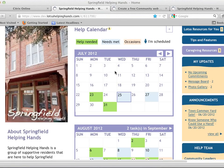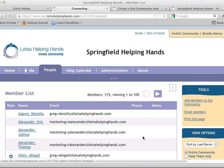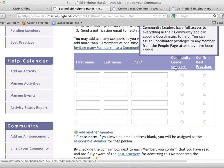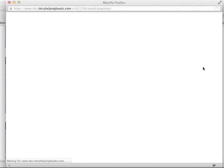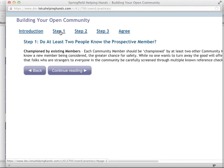And actually, I'm still in my community, so I can go ahead and do this on the fly. If you want to add members to your community, there's a description of best practices for the community leader. This is where you can learn how to think through this. Here we go. This is a step-by-step guide to building your open community. It allows you to look at the process for recruiting and approving volunteers and the best practices that Lotsa Helping Hands provides. So this is an introduction.